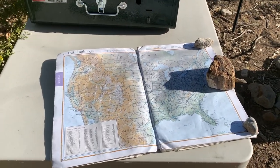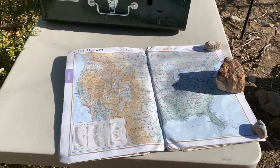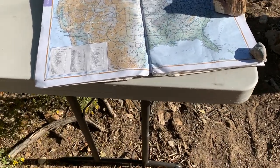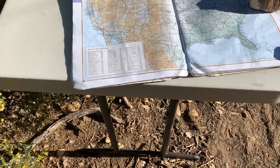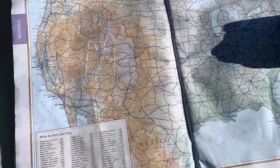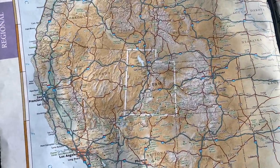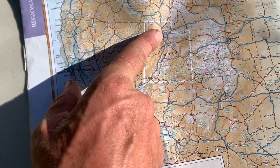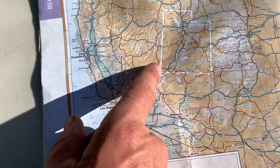Now, I don't know if any of you people out there in YouTube land likes map time or not, but I do. I really love maps. Ever since I was a kid, I was looking at maps. So here we have the U.S. and, of course, Utah. We started in Salt Lake City, and we're way down here in this corner now.